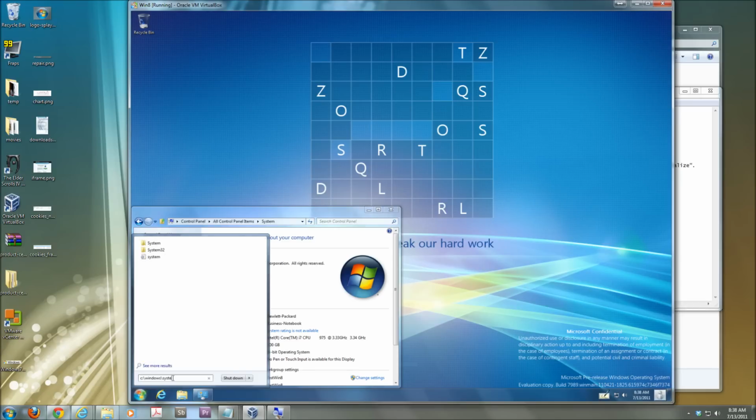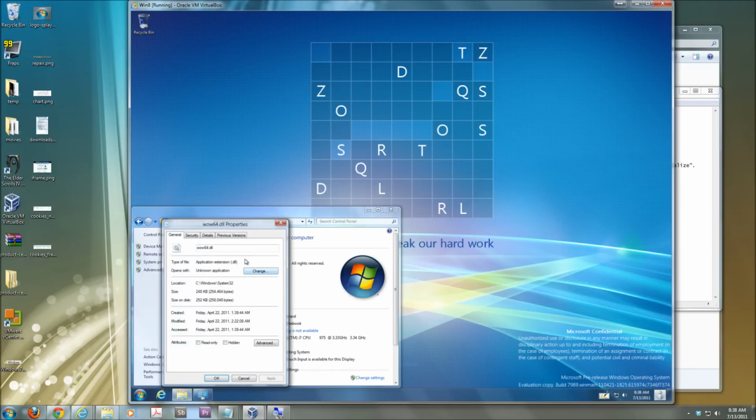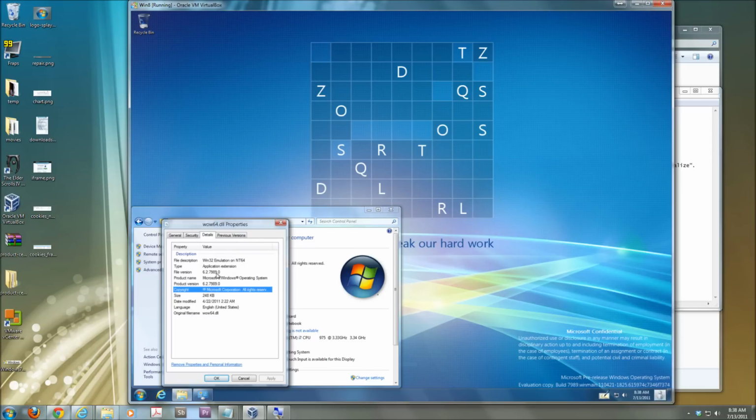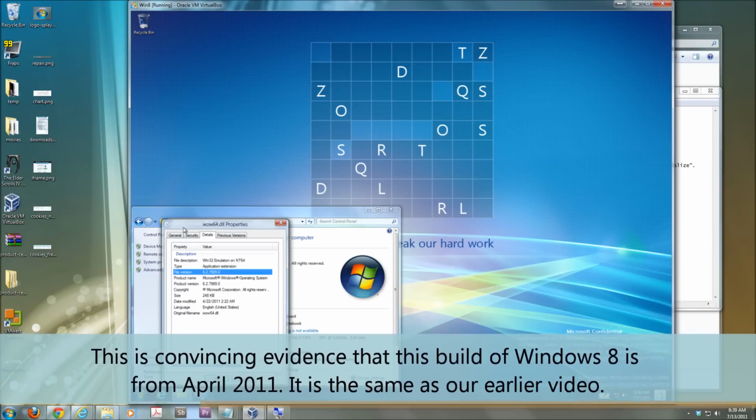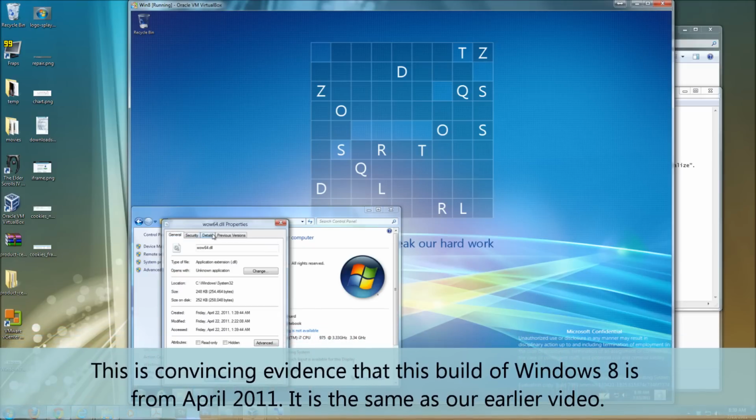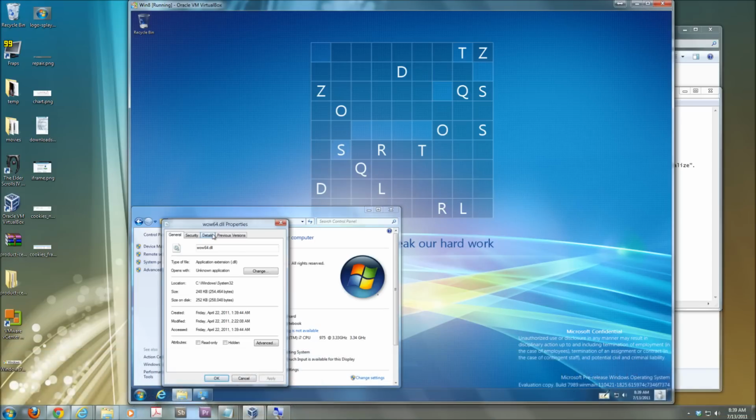But what I'm going to do is show you, okay, this is C:\Windows\System32, and this is wow64.dll. And you can go through all of the DLLs and see the difference, okay? This is build 6.2.7989.0, and the date modified is April 22nd, 2011. Now, this is the Win32 emulator for 64-bit Windows.